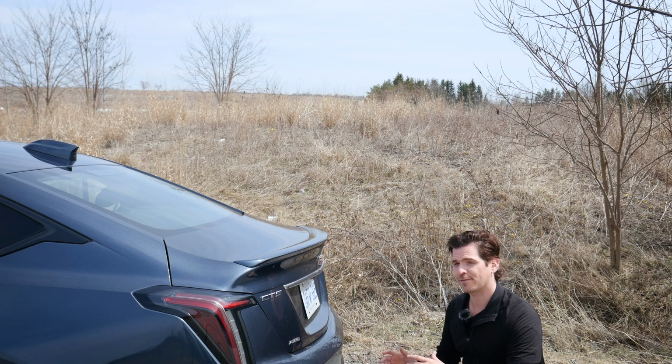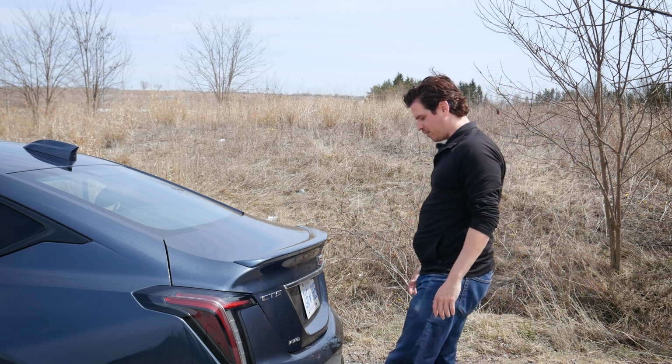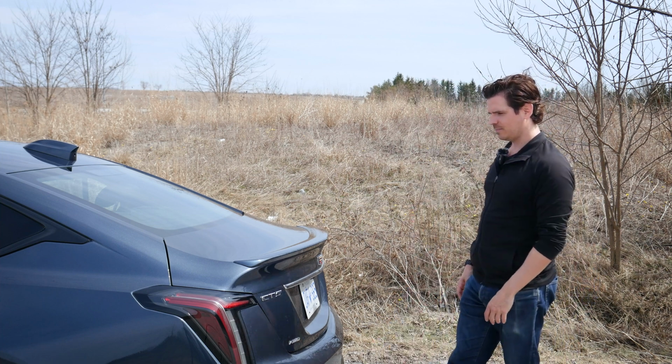And then there's also the option for hands-free access. So as long as you've got the key fob on you, all you're gonna do, swipe your foot under the back. Oh, come on.